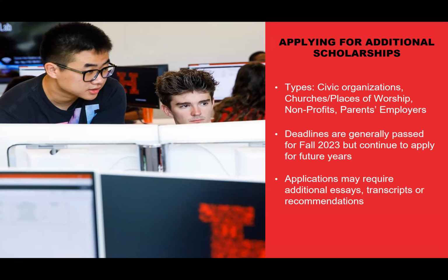So that time period is a perfect time for the student to get organized, start searching for scholarships for their next academic year, and start maybe writing essays or getting their transcripts together, getting recommendations, that sort of thing. Of course, if a student needs any assistance with applying for these scholarships, we're happy to help.